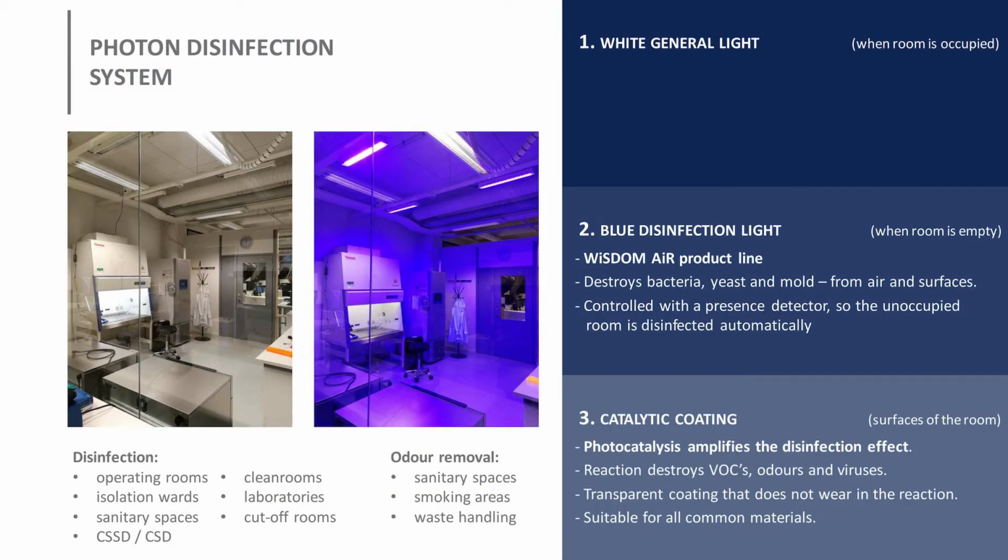Here you can see the complete photon disinfection system. When the room is occupied, the white light is on as it was before, but once the room is unoccupied, when people leave the room, the presence detectors automatically engage the blue light disinfection and the room starts disinfecting itself. Blue light on its own destroys bacteria, yeast and mold from air and surfaces of the room.